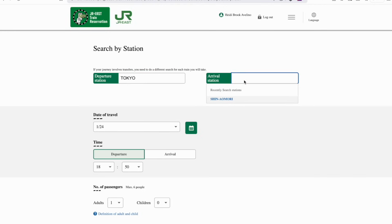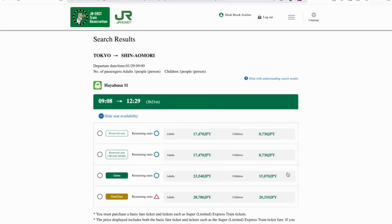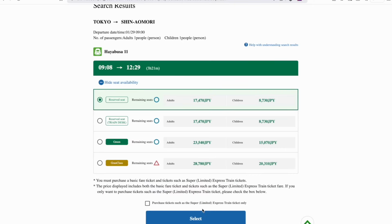I will search by station. Tokyo to Shin Aomori. Date of travel. I can change the departure time. 1 adult, 1 child, search. It shows the Hayabusa 11. The seat options are reserved seat train desk, green, or Gran class. There is no option for non-reserved since the Hayabusa does not have non-reserved seating. I will choose reserved seat, select.